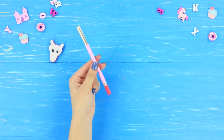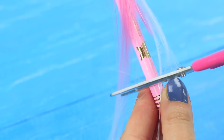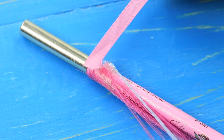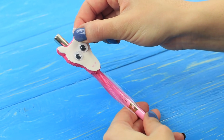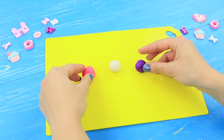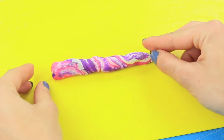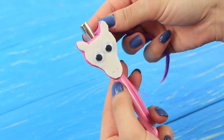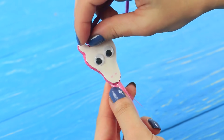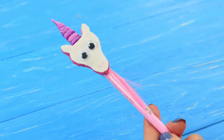Attach a strand of rainbow hair to a lip liner with double-sided tape. Cut off the excess. Make it look like a unicorn mane. Wrap the liner with a satin ribbon. Attach a unicorn head to the cap. Make a thin twist from light clay of rainbow colors. Wind it around the cap to make a spiral. Make it look like a unicorn horn.